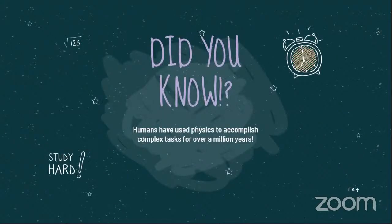Now, Newton may have been the first to truly explain the laws of motion in the scientific sense, but humans have used physics to accomplish tasks for over a million years. Now, that's not to say that Neanderthals knew the equation F equals MA, but rather our ancestors used the understanding of these concepts to craft tools.